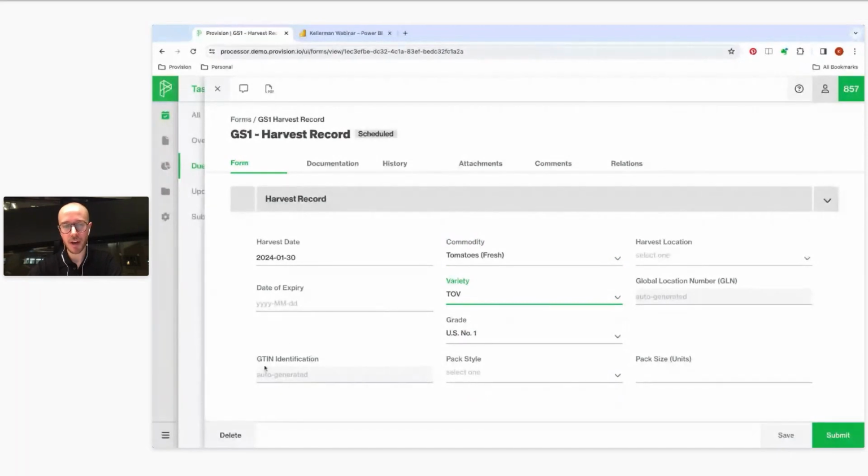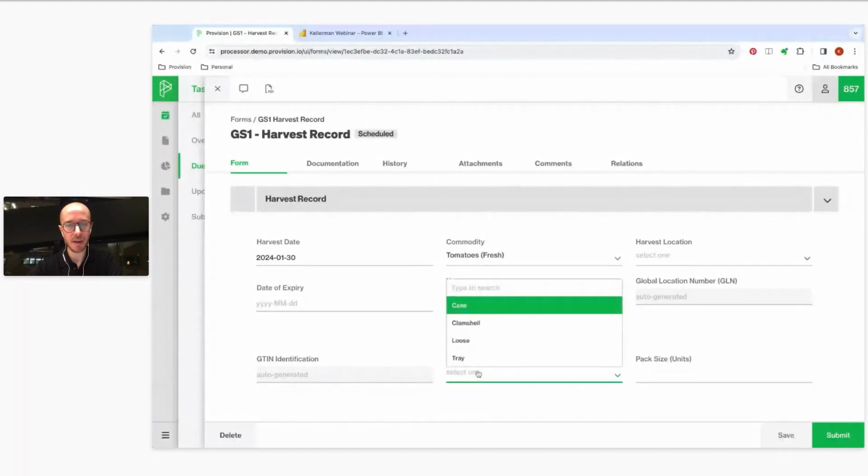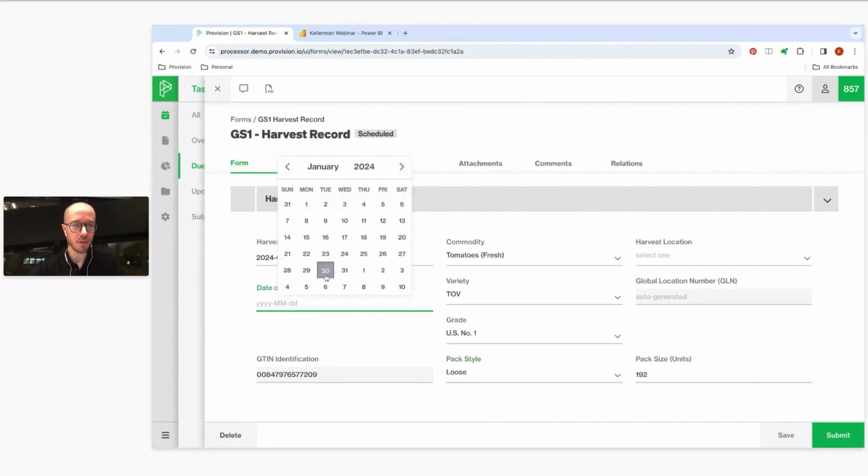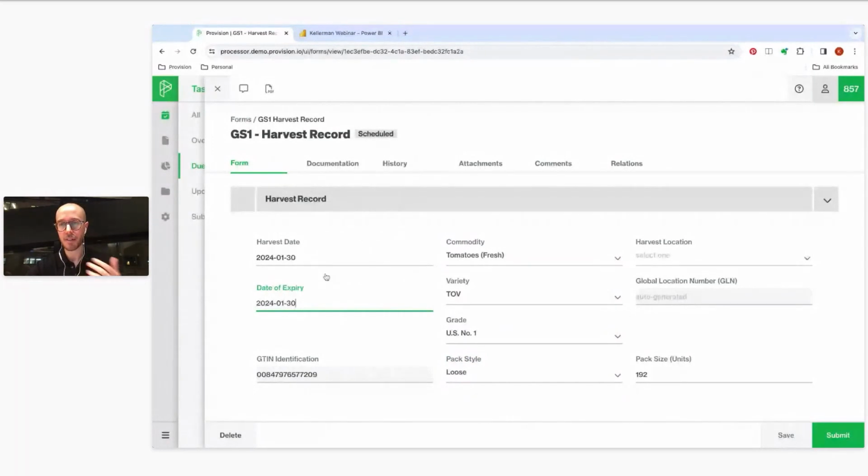I wanted you to keep your eye down here on the GTIN identification. As soon as I identify the pack style that I'm putting this in, let's say I'm packing a loose initial harvest of these tomatoes, it can combine all of this plain information that an operator will intuitively understand, and it can use that to automatically pull forward a GTIN identification if you choose to implement a GS1 standard. There's any number of lot IDs that can actually be produced in provision. This is just one example, but it's a good example for the reasons that GS1 called out of having the assurance that you actually have unique IDs across a network.